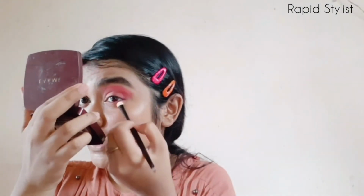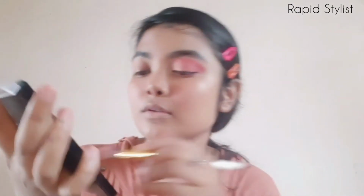Okay, this eyeshadow palette I'm really impressed with. I really didn't have much expectation with this, but it's really nice. Going to apply this yellow shade on this side. It doesn't have any pigmentation. I hope you guys can see this green one. Let's see how it is going to work on our eyelid. Also, this doesn't have any pigmentation.